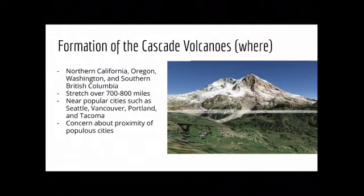The Cascade volcanic arc can be found in Northern California, Oregon, Washington State, and southern British Columbia in Canada. This range stretches over 700 to 800 miles and is nearby many popular cities such as Seattle, Vancouver, Portland, and Tacoma. This can add extra stress for scientists because there is a rapid concern about the proximity of these populous cities if any of these volcanoes were to erupt.